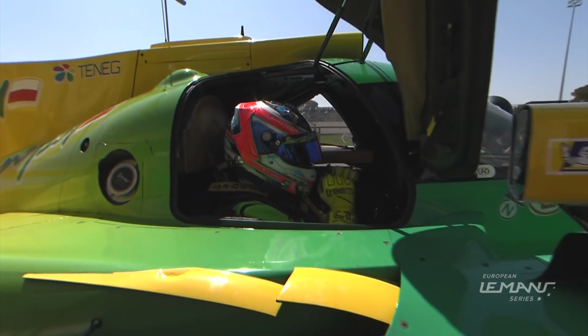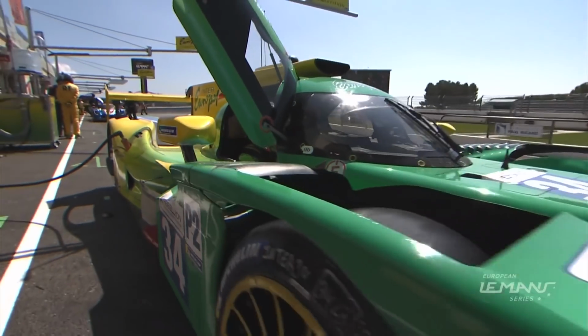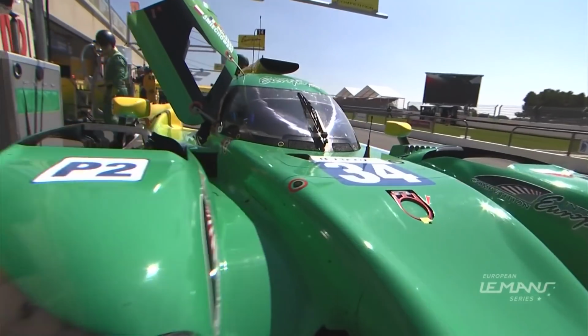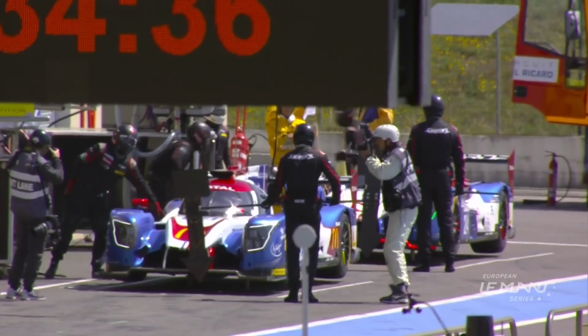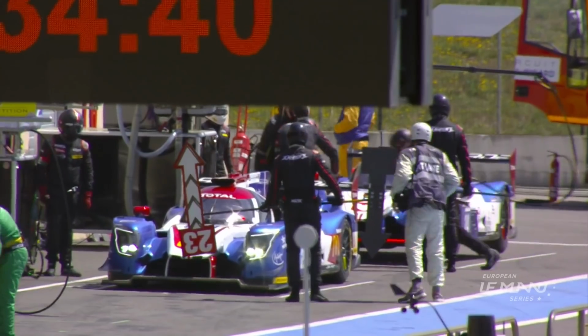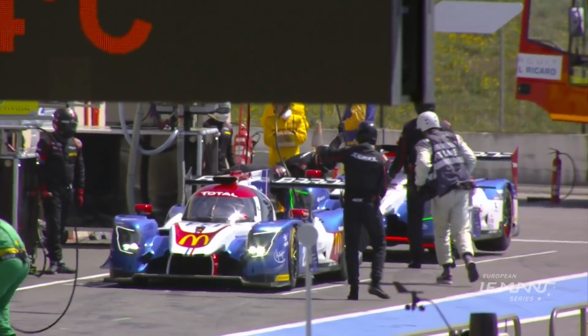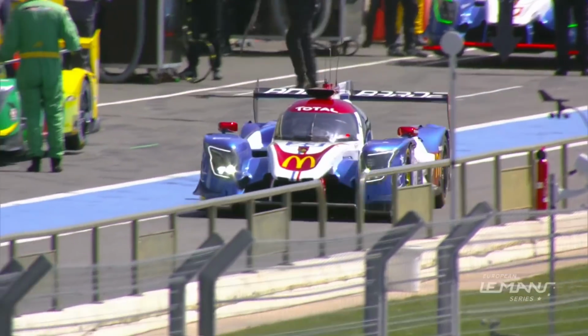Memo is also present on the grid. Meanwhile, at Inter-Europol competition, the LMP2 machine that we've been talking about, number 34, is finally getting prepped. And that was Leo Roussel at the wheel, so we know we're going to say Leo Roussel in that one. There is one car we haven't so far seen. We'll wait and see that one. Spectacular new addition in terms of both the livery and the quality of the team.